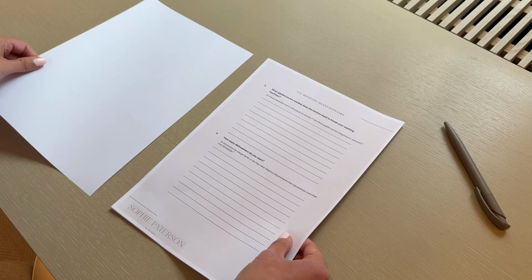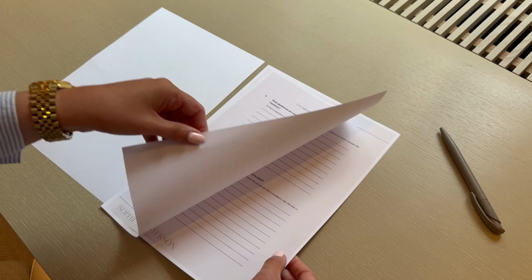We have a really extensive questionnaire that we run through with all of our clients, and it covers everything from who's going to be using the space, how do they want to use it, even down to their daily routine. You know, what time do they wake up? Where do they like to have their breakfast? How do they like to eat their breakfast? Are they messy? Who uses the bathroom first?